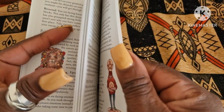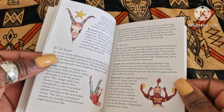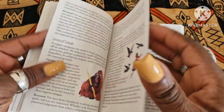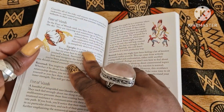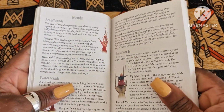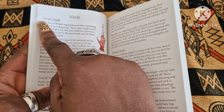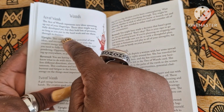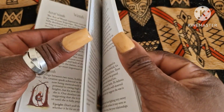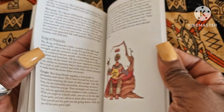Okay. So let's see how the minor arcana is labeled up, because sometimes they skimp on the minor meanings. But it looks like in this book that it's the same sort of layout. So look, for the wands, you get the little picture, you get the name of the card, an upright and a reverse meaning. And it's about half a page explanation for each card, which is quite good. And the illustrations are in colour.